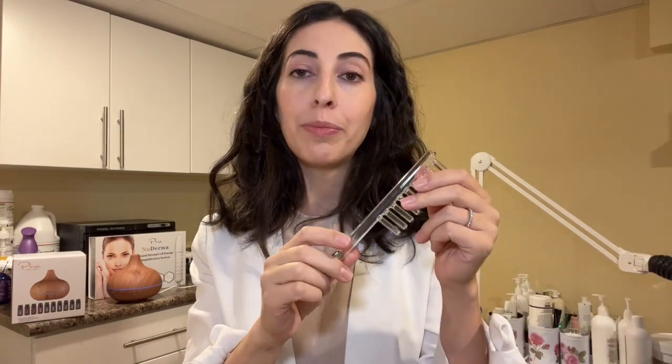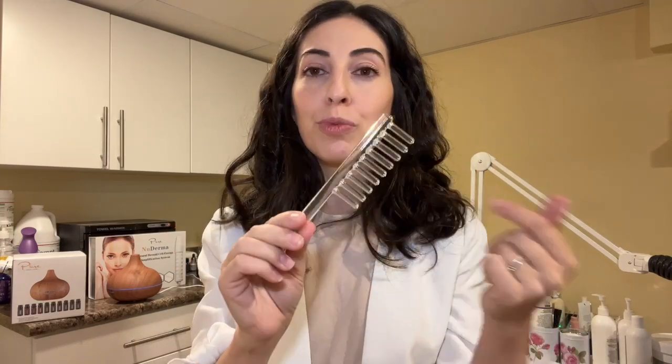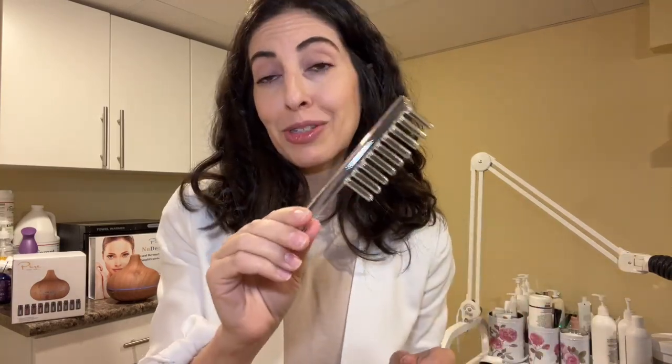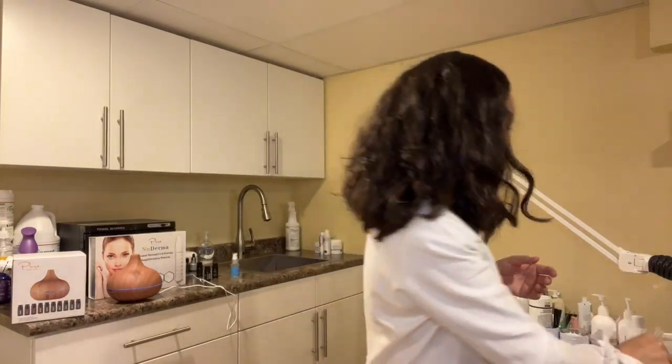Maybe your clients have their hair pulled back for a facial, but if someone has been mentioning to you, I notice my hair is looking thin or feeling limp, you could absolutely use the comb tube on them. This is designed, of course, to reach the scalp. And so this is going to stimulate the hair follicles and energize the skin of the scalp, which really helps to give their hair a healthier and fuller and lusher look. So this is absolutely something you could do for your client, perhaps while their mask is sitting.